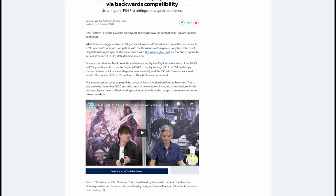We also know that patch 5.4 will be coming early December 2020 for those that are interested, and it will bring a new explore mode that lets players traverse Shadowbringers dungeons without the danger of enemies in order for you to take those awesome screenshots. So for you screenshot enthusiasts out there, this will be a dream.